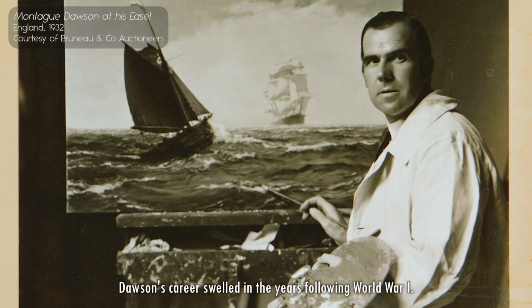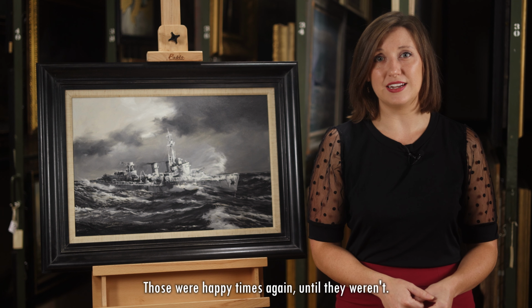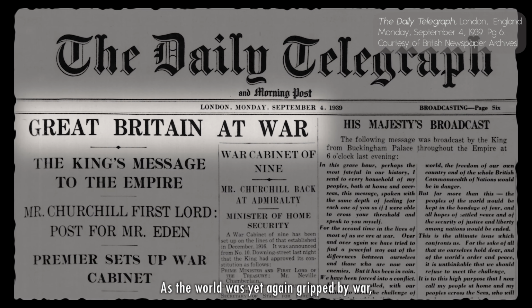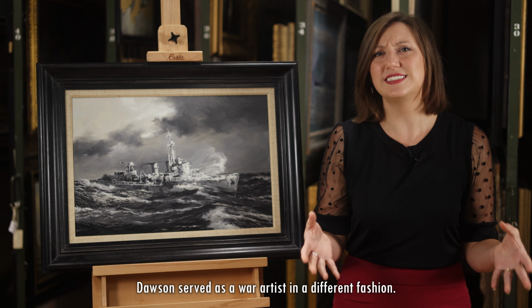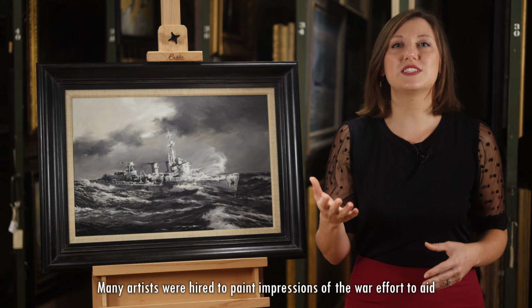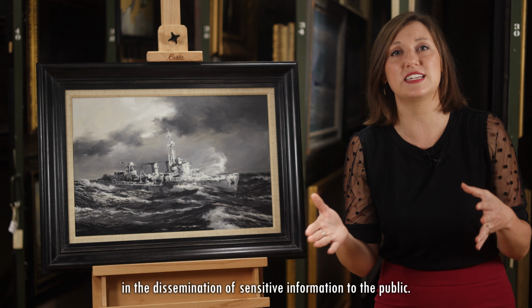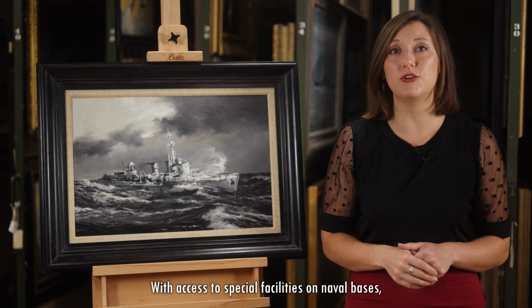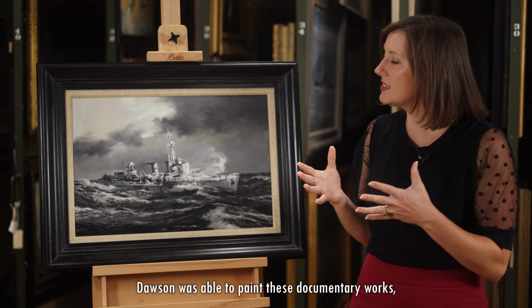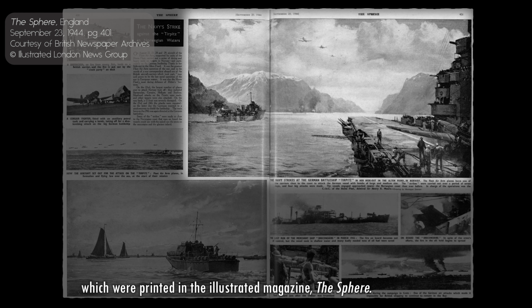Dawson's career swelled in the years following World War I. Those were happy times again, until they weren't. As the world was yet again gripped by war, Dawson served as a war artist in a different fashion. Many artists were hired to paint impressions of the war effort to aid in the dissemination of sensitive information to the public. With access to special facilities on naval bases, Dawson was able to paint these documentary works, which were printed in the illustrated magazine, The Sphere.